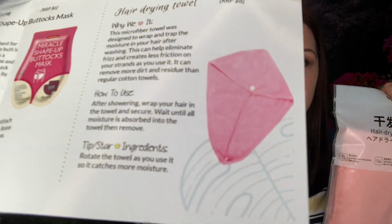So now we have a hair drying towel. These do go around in boxes from time to time. And this is a hair drying cap. This is valued at $8. If you wanna see what it looks like, it shows that right there. And it says this microfiber towel was designed to wrap and trap the moisture in your hair after washing. This can eliminate frizz and create less friction on your strands while you use it. It can remove more dirt and residue than regular cotton towels. After showering, wrap your hair in the towel to secure. Wait until all moisture is absorbed into the towel, then remove. So we have a little towel that we can put on our hair to take all of that wetness out.